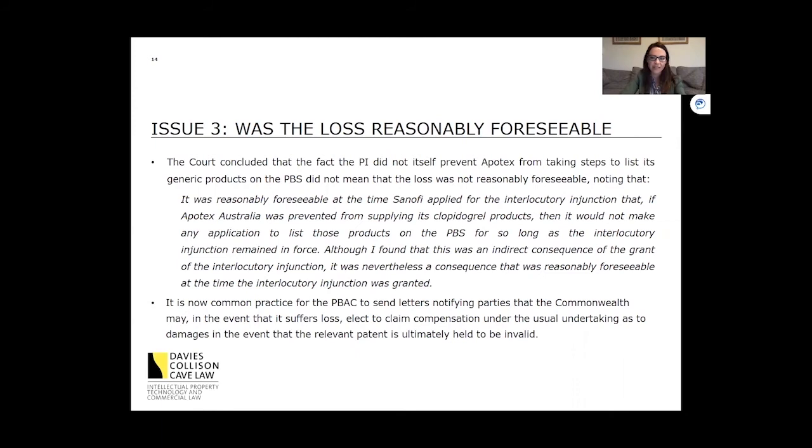Although I found that this was an indirect consequence of the grant of the interlocutory injunction, it was nevertheless a consequence that was reasonably foreseeable at the time the interlocutory injunction was granted. Among other things, Sanofi argued that the loss was not foreseeable because the Commonwealth had never made such an application before, and even though Sanofi had notified the Commonwealth that it intended to commence patent infringement proceedings against Apotex, the Commonwealth did not notify Sanofi that it considered itself adversely affected by the interlocutory injunction.